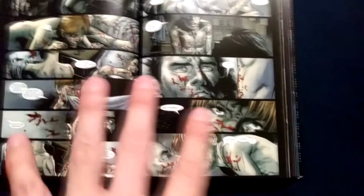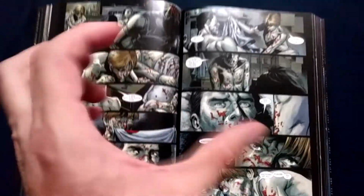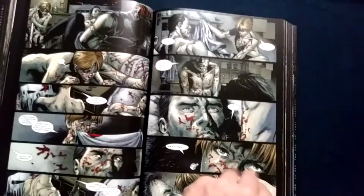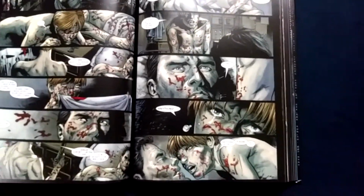The binding again, I'm really liking what they're doing with the paper quality. I think Marvel has found a happy medium. First the pages were too thick, so the books were really fat. Then the pages were too thin. You could kind of see through them with the light, like on the back of this page, you'll see the back of it seeing through it. And right now I think they found the perfect medium. They're just perfect right now. So I'm happy for that. All right, let's get to the next book.